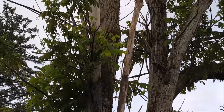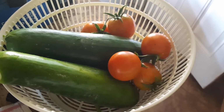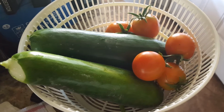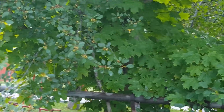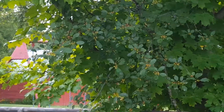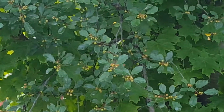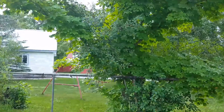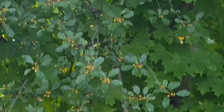The birds were just singing away that day, and we were able to harvest some 4th of July hybrid tomatoes with 2 zucchinis, which was fun. This is an area that's right on the side of my house. Just above our garden, our neighbor has all these different trees, and this one here has all types of berries that grow every year.